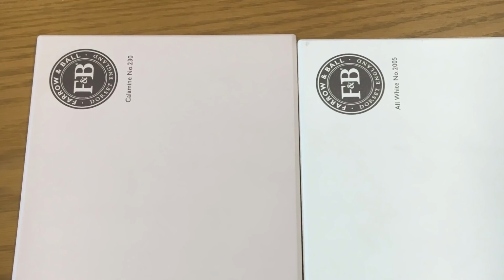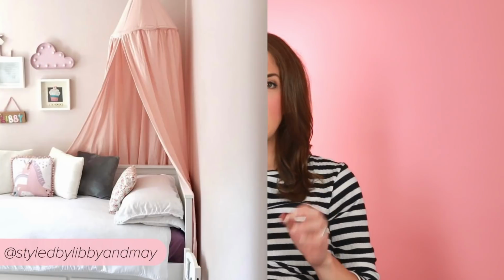I wanted to use Farrow and Ball paint. Their whole thing is that the paint is eco-friendly, it's low fumes. They have a shop in Brooklyn. I went and bought a sample. It's like this perfect dusty pink color.